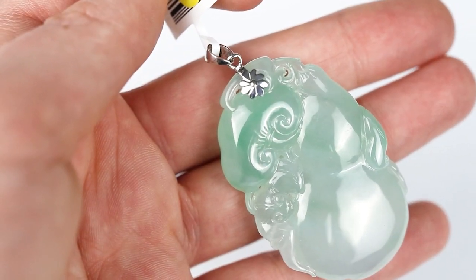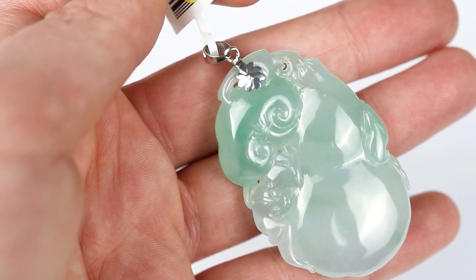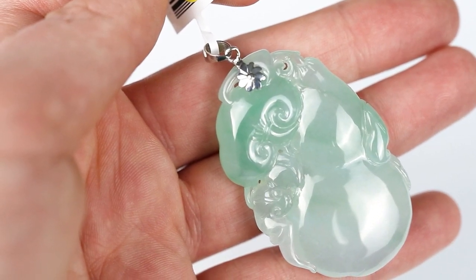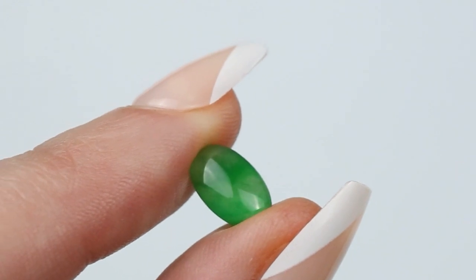So would you call this water jade? It's kind of the icy green, watery, almost water jade. You get the feel where the color is floating. Delicious. I want to bite into it. It looks so squishy and yummy. That's part of the glow. When there's translucency, there's a glow. It's a brilliance. Diamonds have brilliance. With jade, it's a glow.